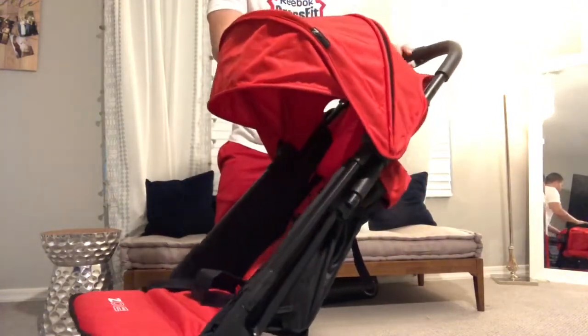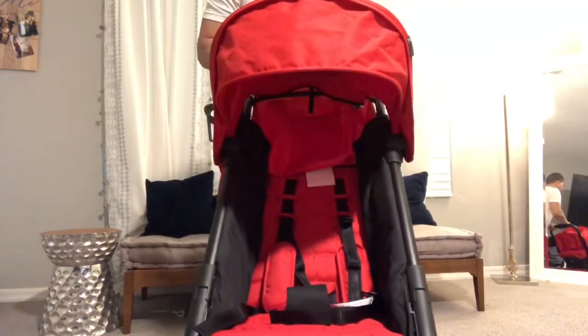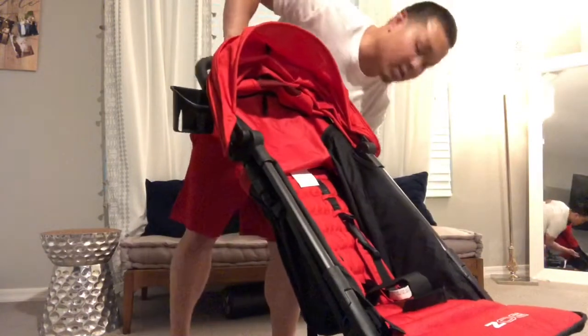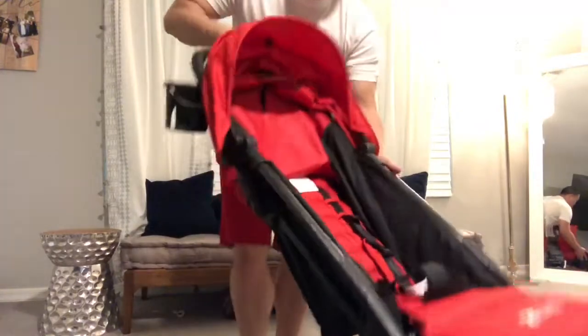But overall, they're two very good strollers, and I'm gonna keep both. So, Zoe, you can at least give me some money back for my extra cup holder and maybe show a trick on how to open it a little bit easier. And there's your Zoe stroller review.